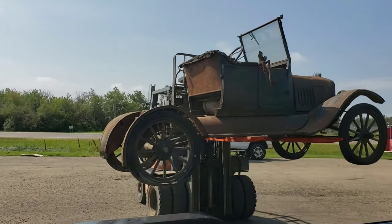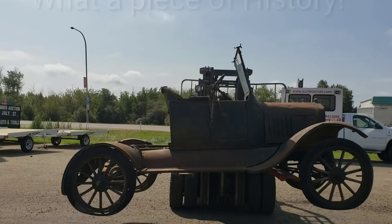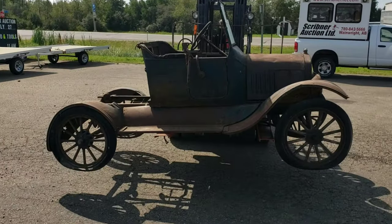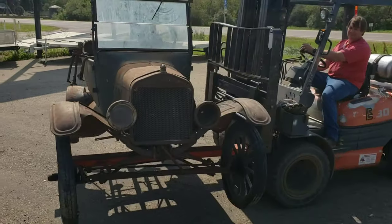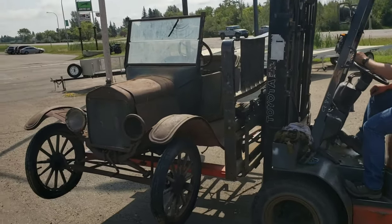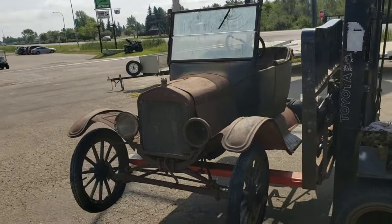Take a look at this Model T. Our consignor says he thinks it's from 1917. I'm gonna do some research on it. But he says that he's had it in his shed for about 36 years, and before that he got it at an auction from another guy who had it in his shed for about 36 years. So I think that this is going to be an excellent restoration project for somebody.